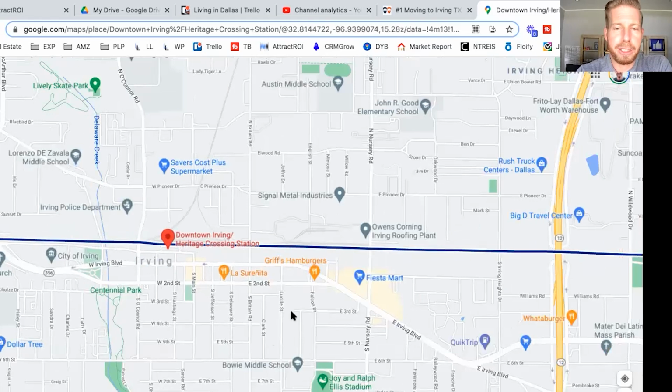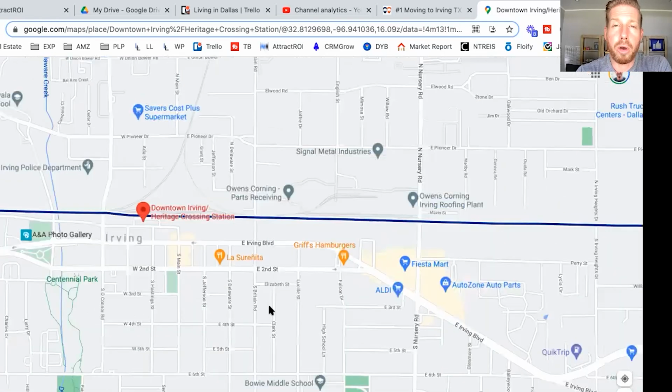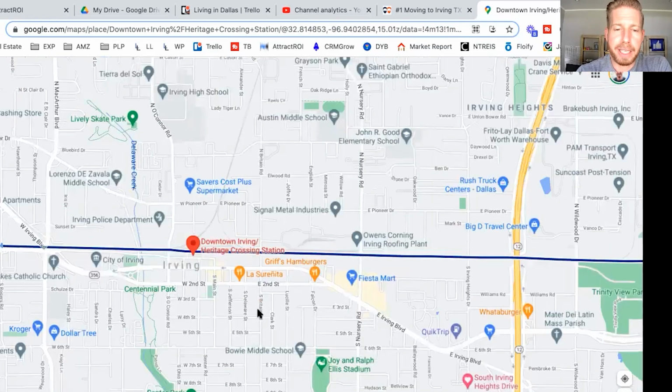But otherwise, if you just kind of want to be close to that area, there are some good homes around there. And again, you're going to find some of the older homes, a couple of the historic homes throughout there.